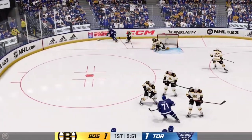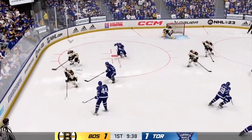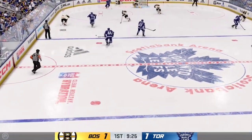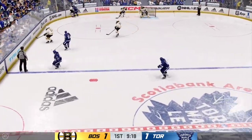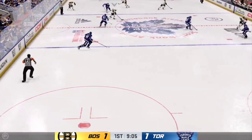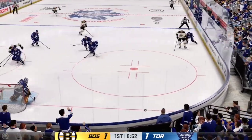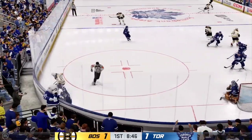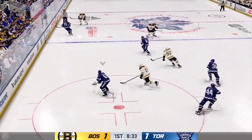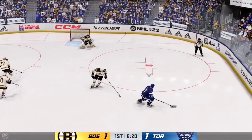Kessel's working it around in the corner. The Bruins gain control of it. They try to maintain possession inside the defensive zone. Moves it to Carlo. Quick pass to Frederick. Moves it to Nosek. The Leafs have it against the wall. Moves it quickly over to Carlson. Slides the puck ahead into the neutral zone.